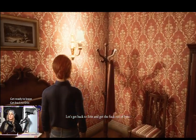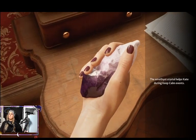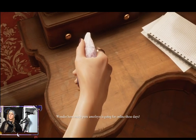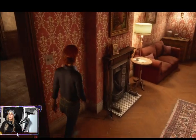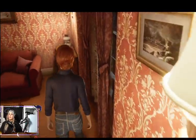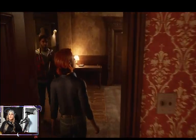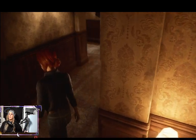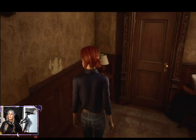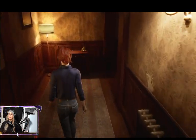We better go. Let's get back to Aaron and get the fuck out of here. Take it. Do you think they found Dumet? Charles seems hell-bent on talking to him, so maybe, yeah. Wonder how much pure amethyst is going for online these days. Keep that. Oh. Who's going around locking these doors? Dumet. His little helper in the yellow coat.